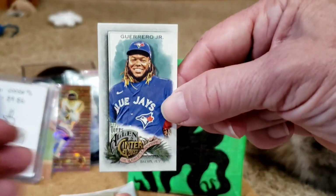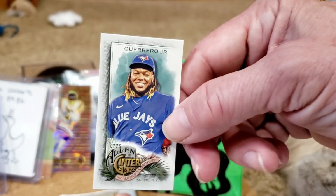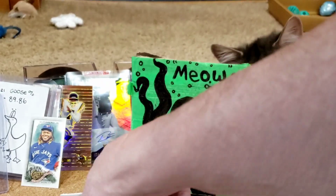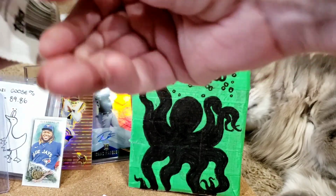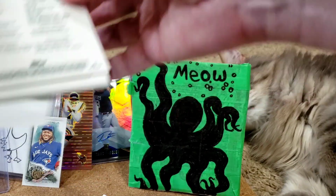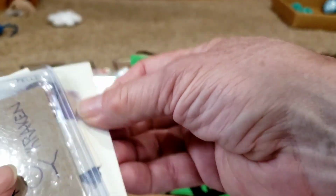Shout out Canadian Card Breakers, Freedom Sufferer, and tons of other Blue Jays fans. There's about half the people who watch the channel, maybe more. All right, so that was a pretty nice pack. Got a nice little Vladdy mini. Let's see what we can get out of the next pack.